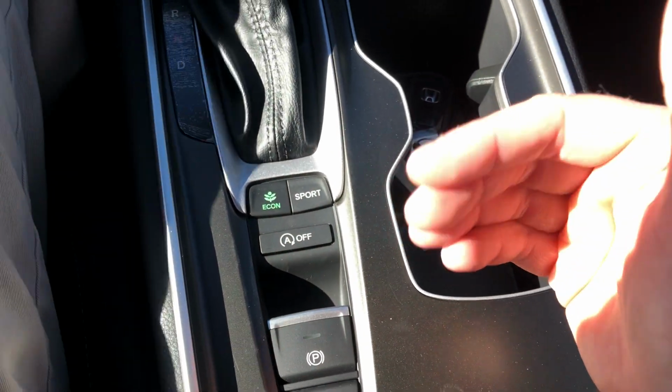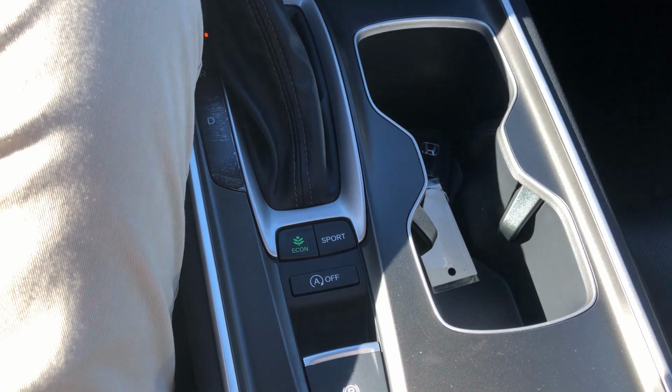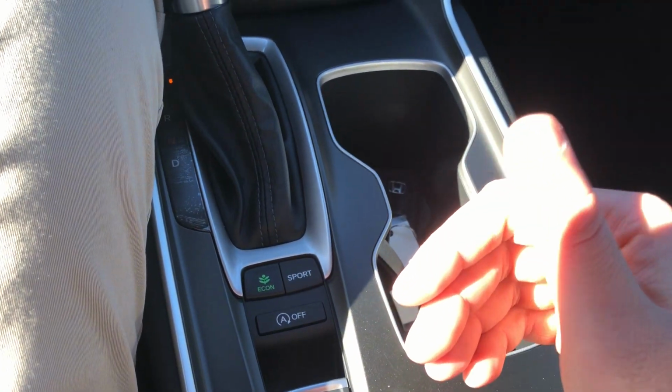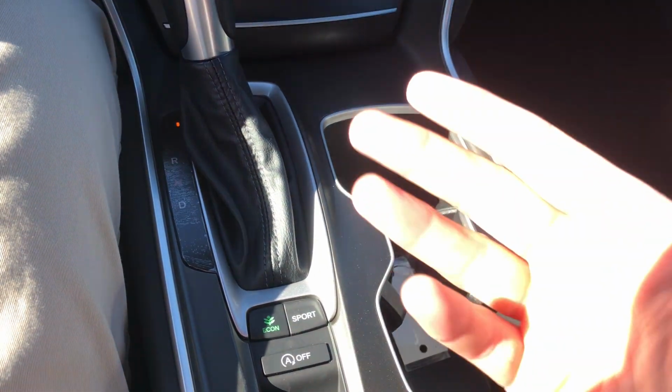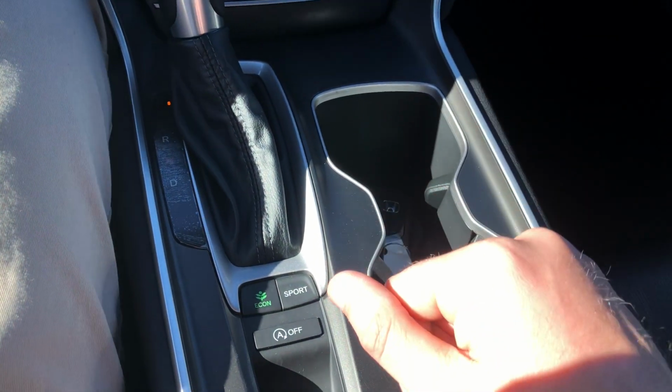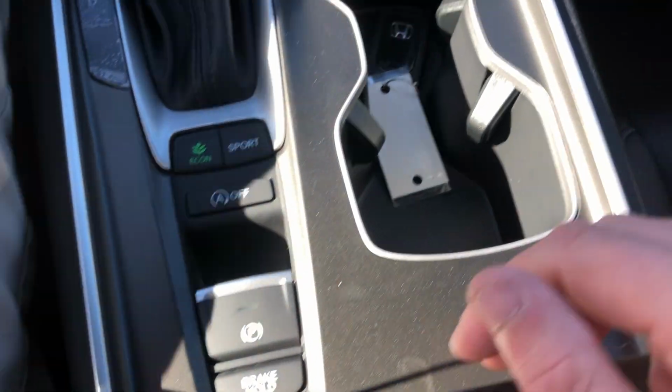You have idle stop, which comes standard. So there's a lot that goes along with the idle stop. Let's say it meets all the criteria and you're idling, it's going to partially shut off the engine so you're not consuming gas. From that point, you simply apply pressure to the gas pedal, then it jumps right on and gets going. You have electric parking brake and a brake hold.